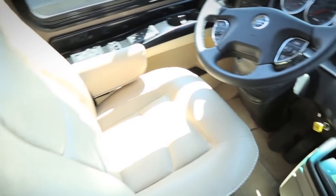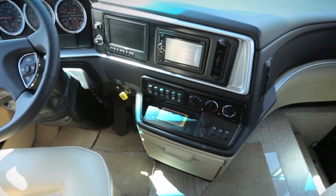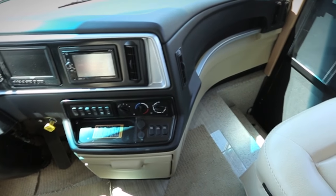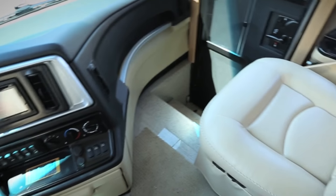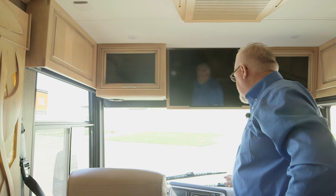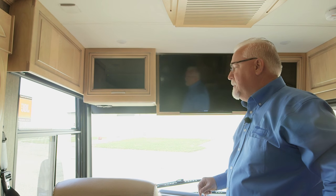As you come up in the driver and passenger area, you got your Clarion radio, of course, your backup monitor, a Sony TV up in this area. Also, all the sound systems, JBL speaker system, gives you great sound. Again, that's across the board in the Newmar motorhomes is a JBL system there.